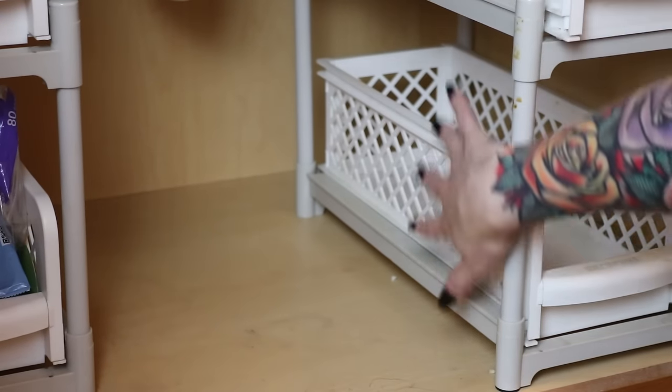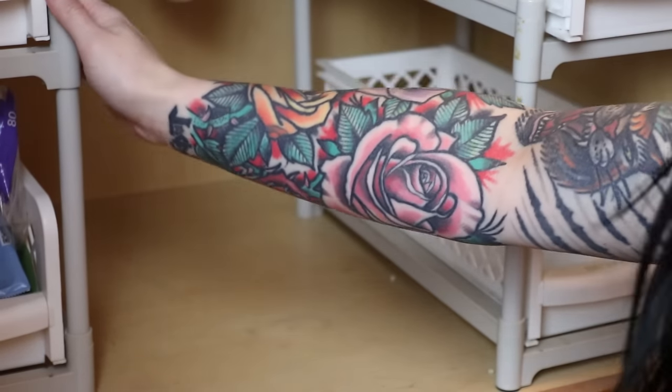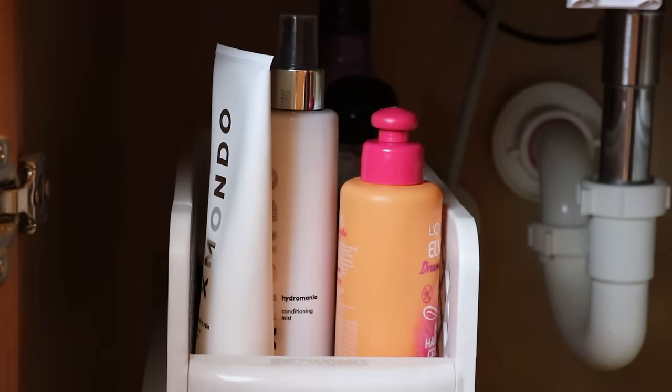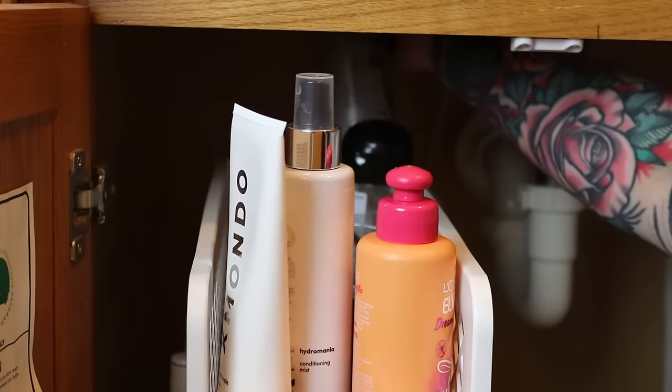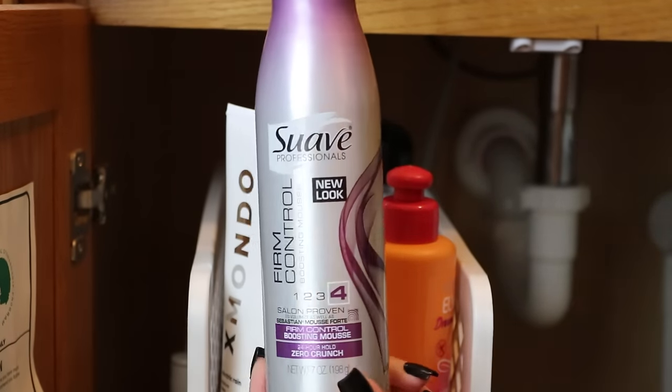So we have this side, the middle completely cleared out. Now we're gonna move on to the other side. So we have this top drawer right here and this is all hair stuff. Starting from the back, I have this Suave Firm Control Boosting Mousse.